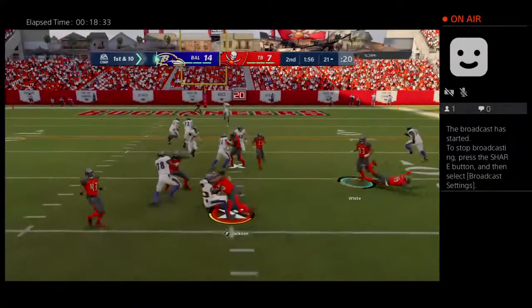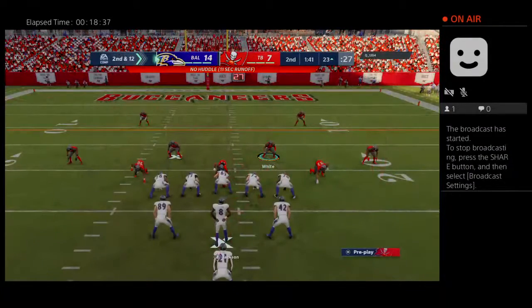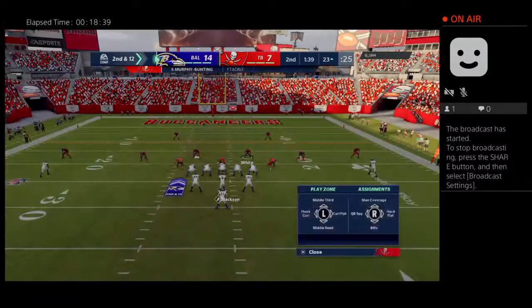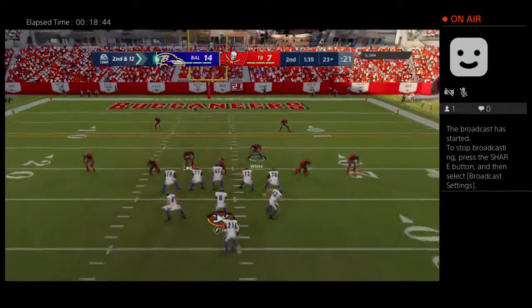Jackson fakes the give and keeps it. And he will lose yardage here back at the 23-yard line. 2 yards the loss, 2nd and 12. A loss of 2 brings up 2nd and 12.